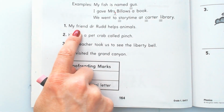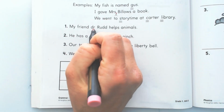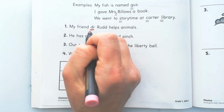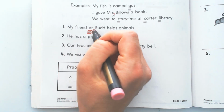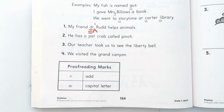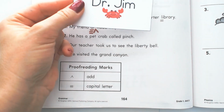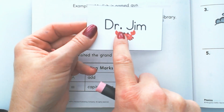My friend Dr. Rudd helps animals. So doctor, it's a title, and it should be capitalized. In addition to that, we need to add a period to it. The period should actually go right after it, but they like when we put them way up there. Okay, so actually that says Dr. Rudd, but just to show you, this says Dr. Jim. Remember, titles have to begin with capital letters and end with periods.